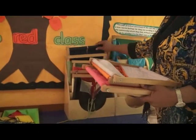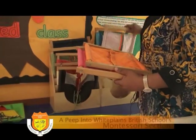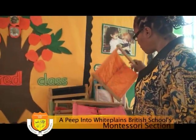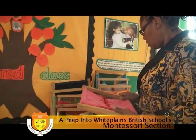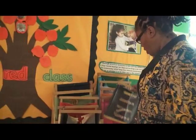So all the kind of things the children find on their clothing, because we want them to be independent at an early age, they have to learn how to do this. So a Montessori child will not always be crying, "Mommy, come and do this, come and do that for me." He learns to do things by himself or herself.